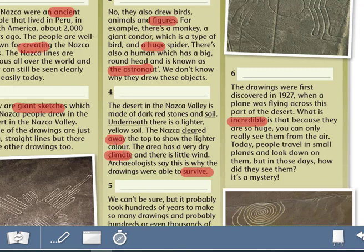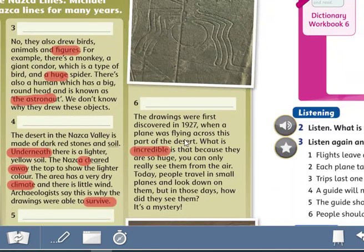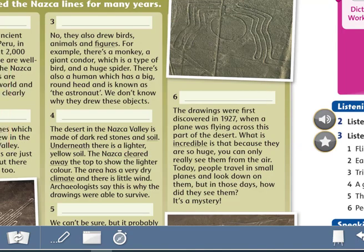And here we have cleared away. Okay, and also we have underneath, it means under. And the climate means the weather in some place. So the weather in the Nazca Valley is a very dry climate. And here we have survive. Survive, it means to be okay and not being damaged. Okay, and the last one here is incredible. Incredible means amazing. Okay, now let's go to see the exercise.